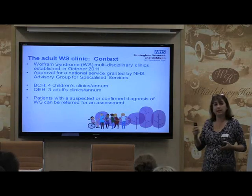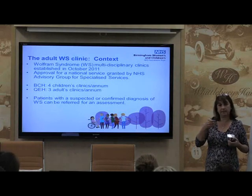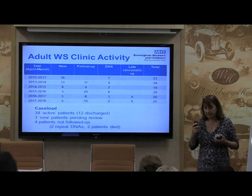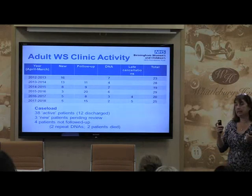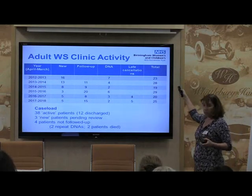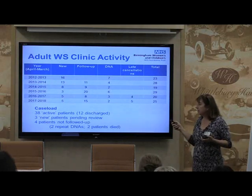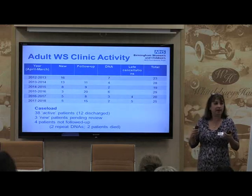The people who are referred either have a confirmed diagnosis of Wolfram Syndrome or a suspected diagnosis, and we assess them. So this is the data that Ben Wright has given me over the last 6 calendar years for the adult activity. We're seeing 20 to 25 patients a year in these clinics. But as we have 38 active patients on our books, you can see that isn't quite enough.